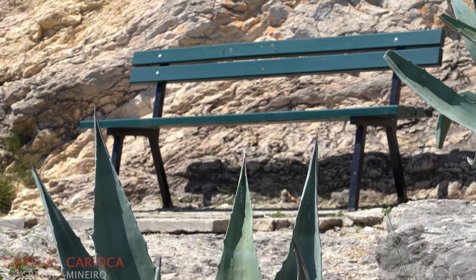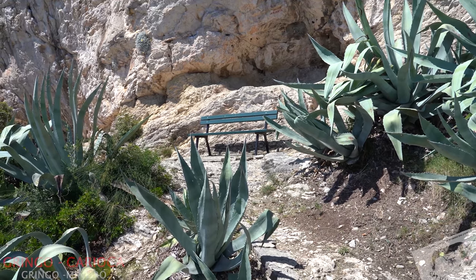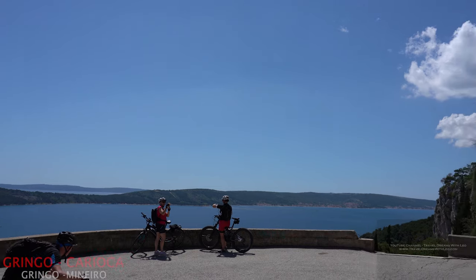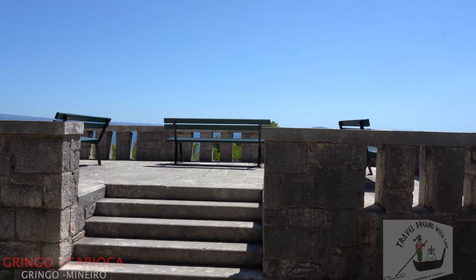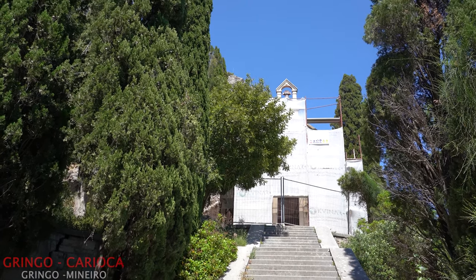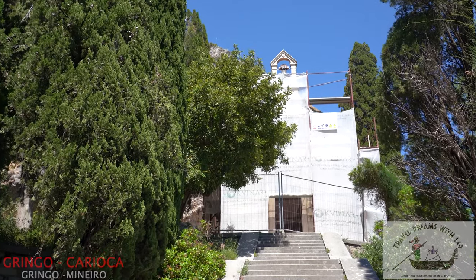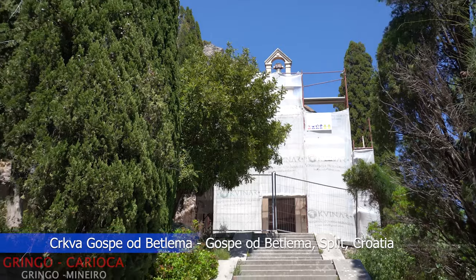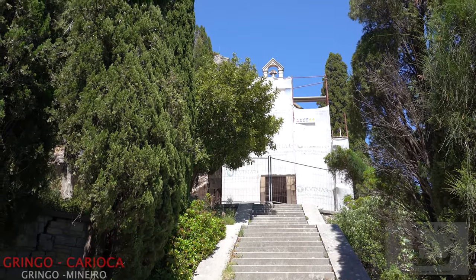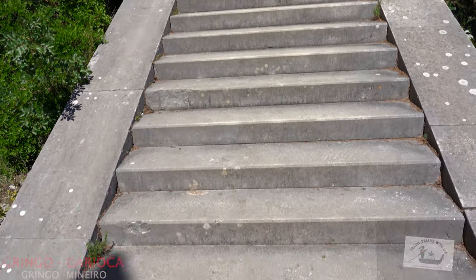You really have to get serious. You've got to get up here to sit on this bench. That's a good idea. Like the locals say, dobro došli. Ne dobro. Došli, ali ne dobro. That means we came, but it's not good. Everything else is covered, and I don't think we can get inside either. Oh my god. Okay, worth trying.